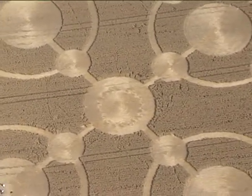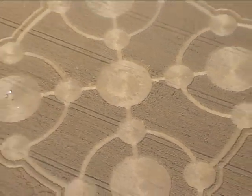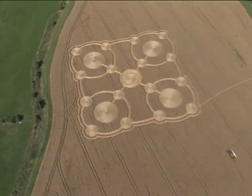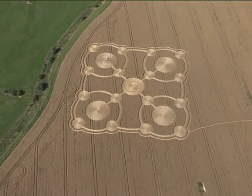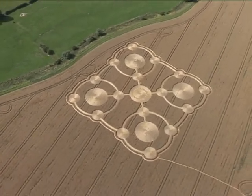The number 19 is very significant, as it's no coincidence that this formation placed itself directly next to Avebury. The number 19 represents to the ancients the metonic cycle of the moon. This clearly demonstrated that this ancient society were highly adept astronomers.